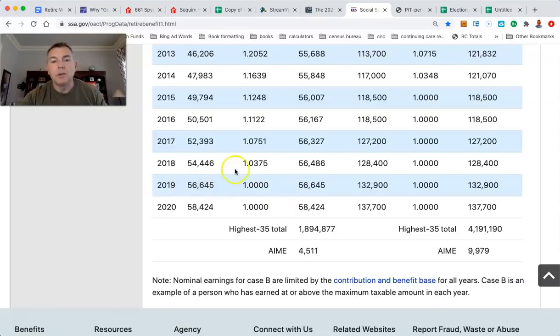Now notice we go from 1.07, 1.03, 1, and 1, because once you hit 60 years old, you no longer get indexed earnings. It doesn't increase with the average wage index. Cost of living adjustments kick in instead, but you're not going to see that here because COLAs are not part of your benefit calculation.